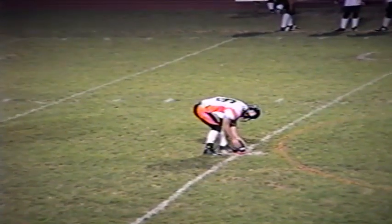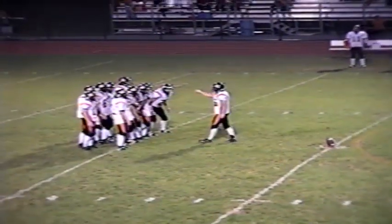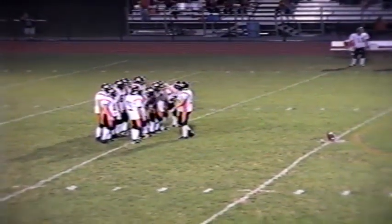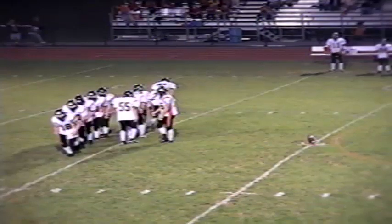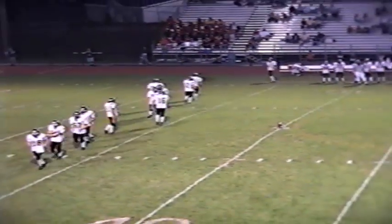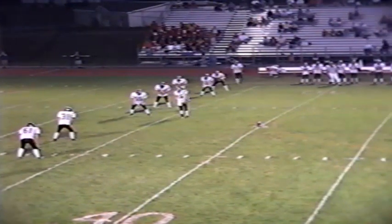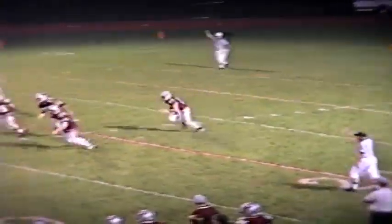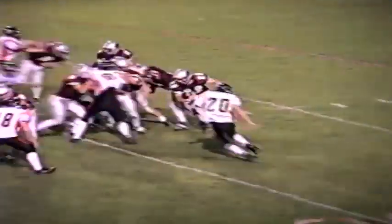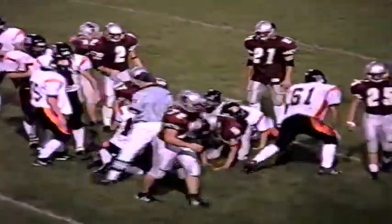Mace will tee it up for UDA now, getting set to kick off for the Trojans for the first time tonight. And we'll see if the Trojans can get some good coverage here. And here we go. Two men deep to receive the kick for Pine Grove. Here comes the kick. It's going to go right down the middle and be taken at the 15-yard line. He's going to try it up the middle here and gets out over the 30 to about the 32.